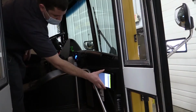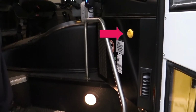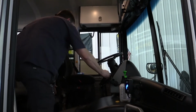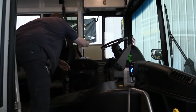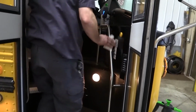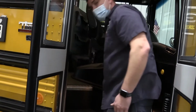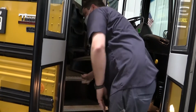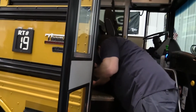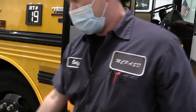Our final area, so we scan that, we submit the report, dock our tablet, and then on the way out, make sure to wipe down the handrails. And with elementary age kids, we really stress to just wipe these areas, because when they're getting into the bus, they're touching these areas. So you just want to get everything nice and wet. And then you exit the bus.